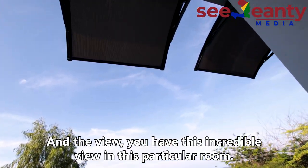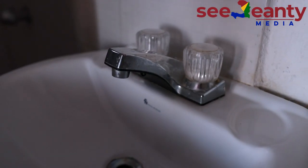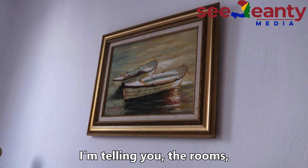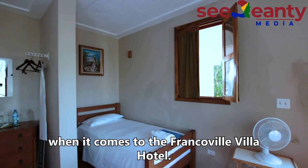And the view, you have this incredible view in this particular room, and the accents. You have a chair here, the bathroom is just immaculate. It's very airy, lots of light, lots of windows. I'm telling you, the rooms are an incredible big selling point when it comes to the Francoville Villa Hotel.